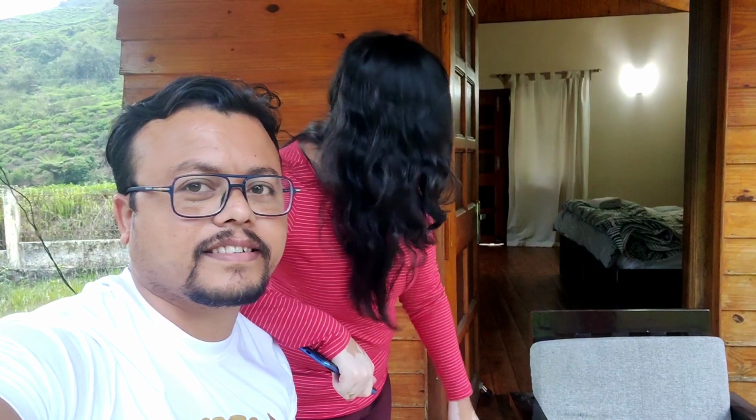Actually, it's not a room, it's like a whole cottage type feeling. So let's go inside and show the room a bit. This is the cottage. This is the outside sitting area where you can just chill out and have fun. First we'll show the inside, then we'll show you the outer surroundings. It's very much cool, calm, and trust me, it will make you feel like you are in Ooty or Coonoor. And birds are also chirping. Let's show you the inner side of the cottage first.